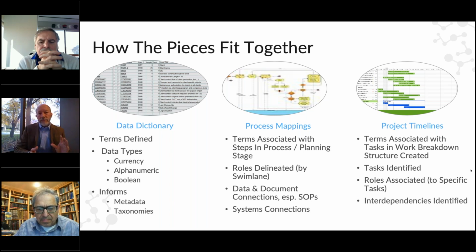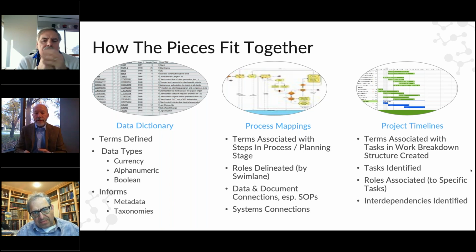At the same time, those terms that you get in that dictionary will be associated with steps in your processes. And then those processes will be broken out by swim lanes. And then you can take the step of documenting your processes and folding that into your procedural documentation, i.e. your SOPs, and at the same time identifying connections to actual systems. And then lastly, the project timelines take, again, the tasks and put them into a breakdown structure where you're then identifying who's doing what and when and the interdependencies.